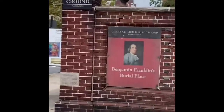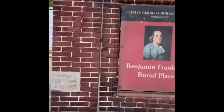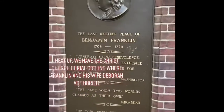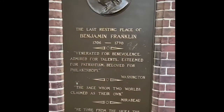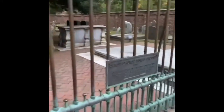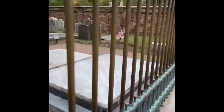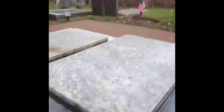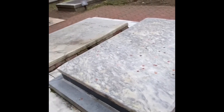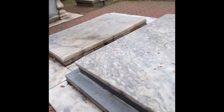Next up, we have Christ Church Burial Ground. This is where Franklin and his wife Deborah are buried. There are shadows seen about the graveyard, often near founding father Benjamin Rush's grave. But lore reads if you wander past Franklin's grave, you should give the founder a penny or any change that you have on hand and place it upon his grave and wish for good luck, prosperity, and wealth. After all, a penny saved is a penny earned, right?